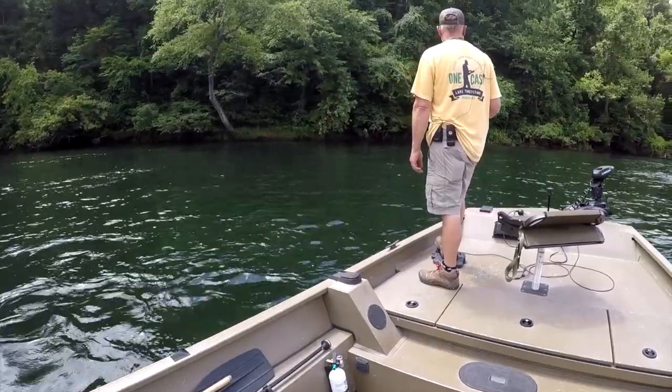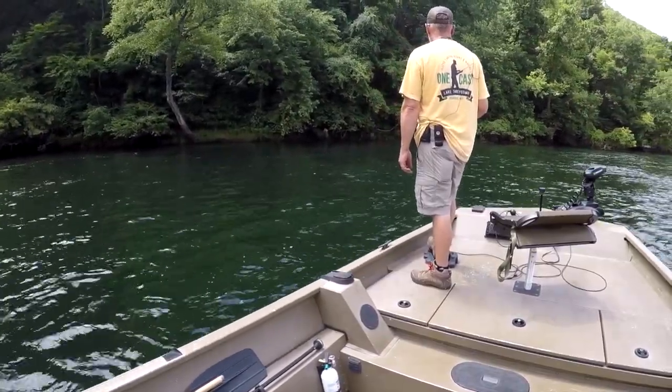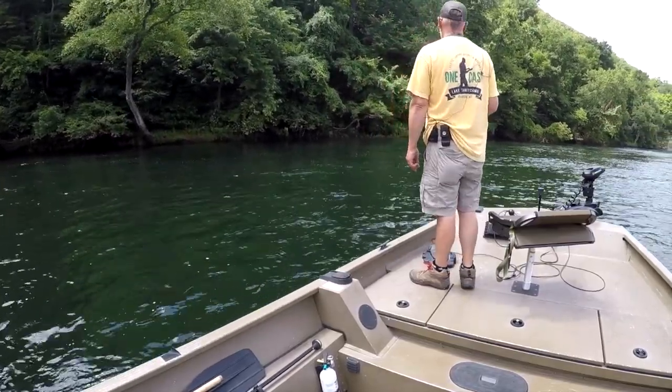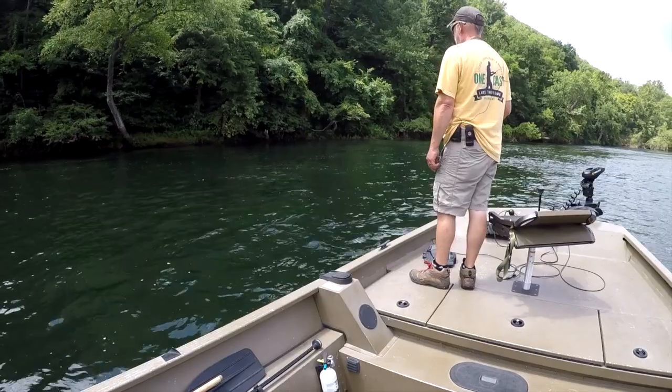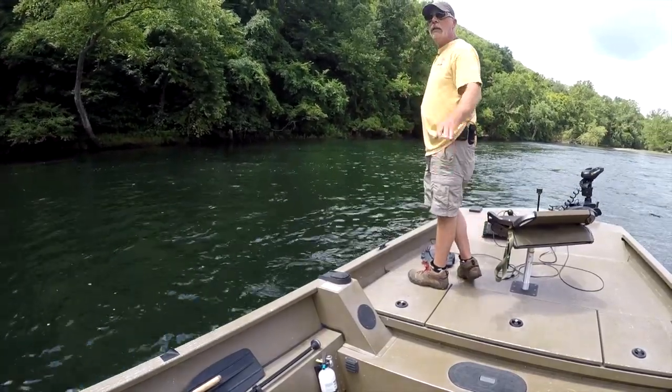There was bottom. There's bottom again. So I'm getting down there with that 16th ounce jig and 2 units of water running. It's just a matter of bouncing that by a fish's face, a hungry fish's face.